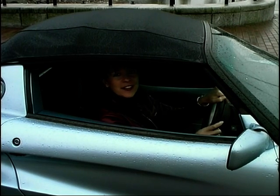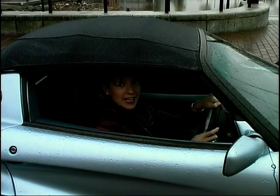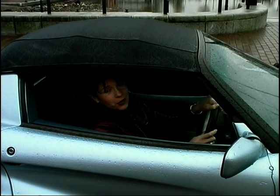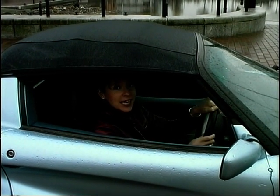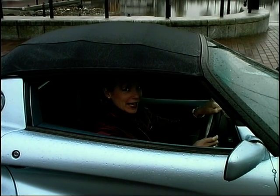The Elise is such fantastic fun to drive that it's bound to be around long into the new millennium. You see, when we're all driving to work in tin cans that run on potato fuel, we're going to need something to have a little bit of fun in at the weekend.